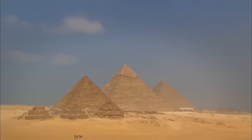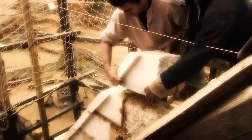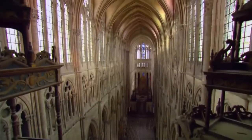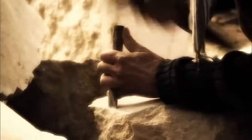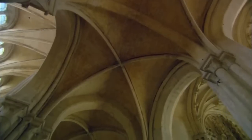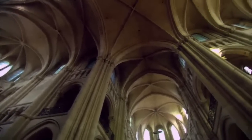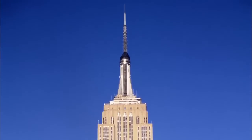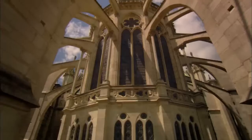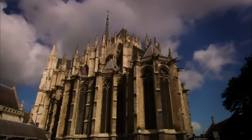Taller than the ancient pyramids in Egypt, large enough to hold the Statue of Liberty, 100 million pounds of stone, seemingly weightless, yet as heavy as the Empire State Building. This is a revolution in building. Gothic cathedrals.